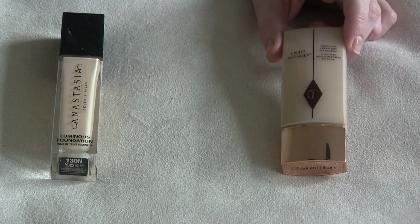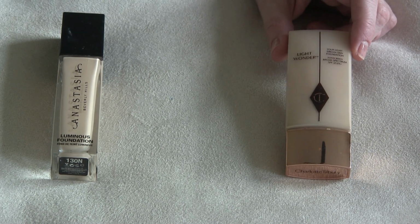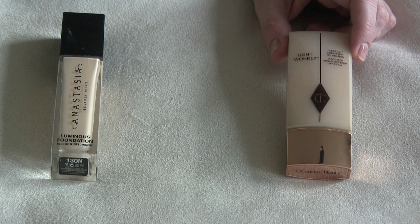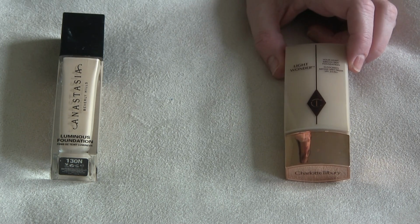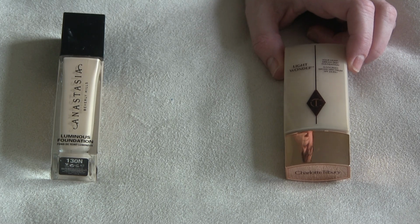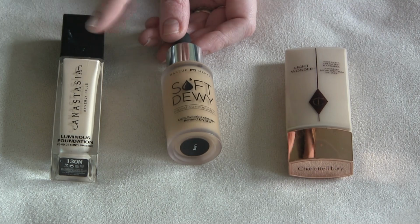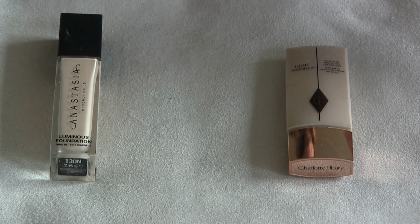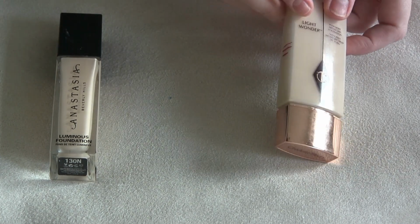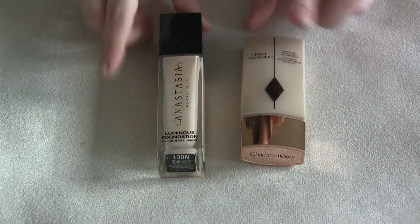This has light coverage. Sometimes I feel like it's a little bit too light for what I want these days. So if you have any recommendations, I would love to hear it. Now, as for the cruelty-free status, these are all cruelty-free, by the way. I'm about halfway done with this one, a little less than halfway done. So I'm keeping both of these.